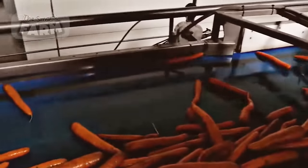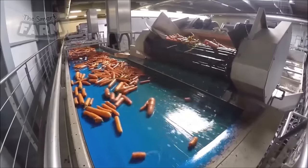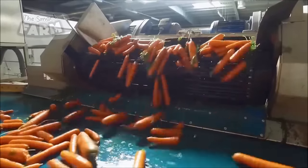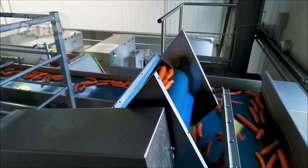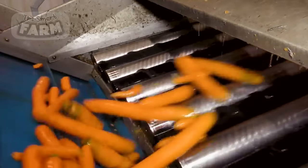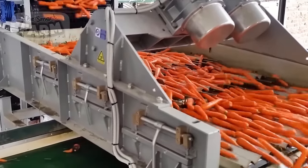After the washing process is complete, the carrots are typically conveyed to a drying stage where excess moisture is removed using air blowers or centrifugal drying systems. This helps prevent bacterial growth and prolongs the shelf life of the carrots during storage and distribution.